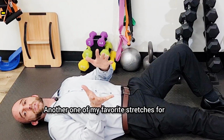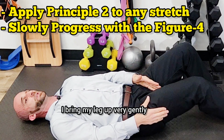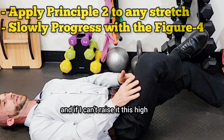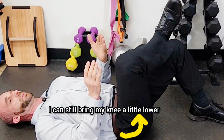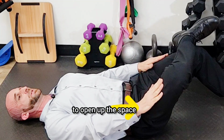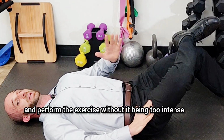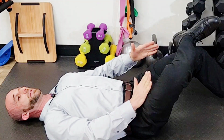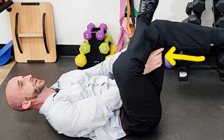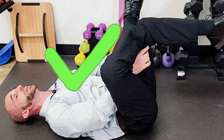Another one of my favorite stretches for the piriformis is the figure 4. I bring my leg up very gently, and if I can't raise it this high, I can still bring my knee a little lower to open up the space and perform the exercise without it being too intense. And if that's easy, then I can go underneath and grab to get a bigger stretch.